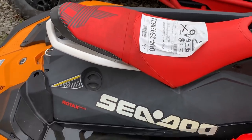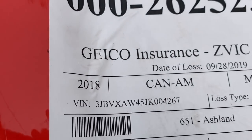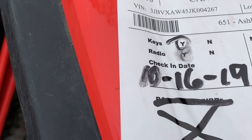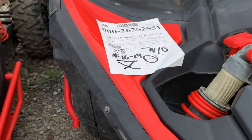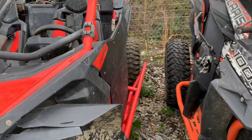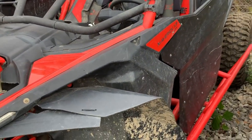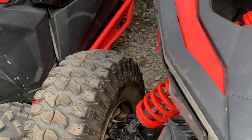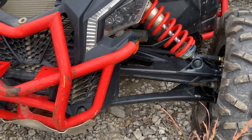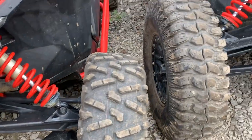This JetSki's kind of decked out. There it is, 2018. When was it checked in? Oh, not too long ago. So I guess this thing was rolled over. I don't really see that much damage on it. Let me hop in to see if they got the keys. This one right here, both of these are running the upgraded control arms in the front.